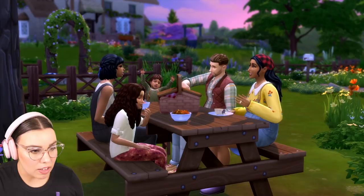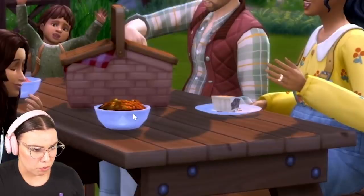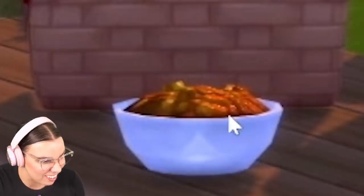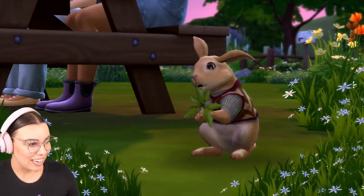And there definitely looks like there are new meals here, like this is some kind of pie they've made, maybe from produce, that would make sense. I don't know what this is. It kind of looks gross. Like, what is that? It looks like grubs. Maybe you can harvest grubs from your garden. It's so cute. And the little bunny eating.